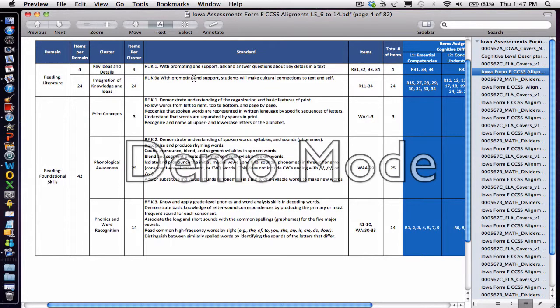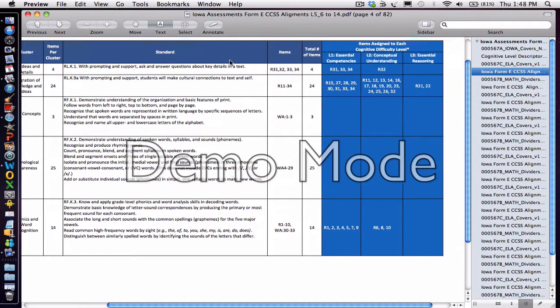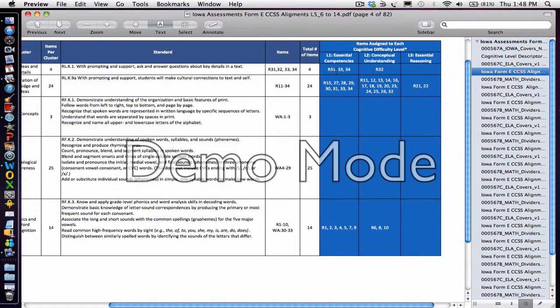Again, here's the standard. Here are the items that assessed this standard. So number 31, 32, 33, 34 in the reading portion assessed key ideas and details. And then it even goes a little further and talks about at what cognitive difficulty level those items were. So all the items on the ITBS are given a cognitive difficulty level.